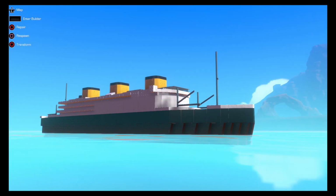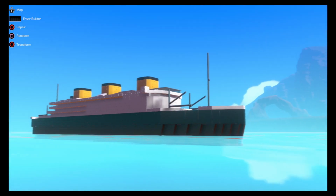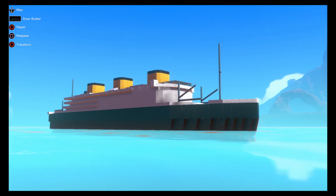I know, pretty funny, huh? Kind of dumb to see that a boat can do that in this game when things don't go according to plan. So yeah, honestly, I just kind of want to know what you guys think.